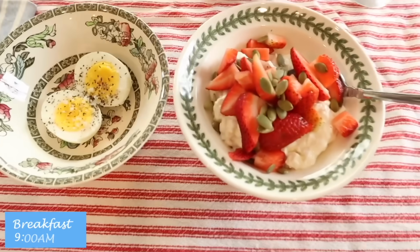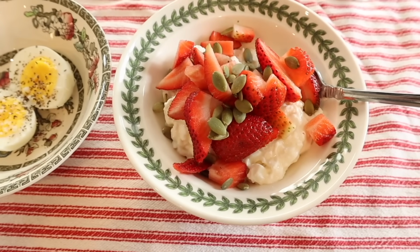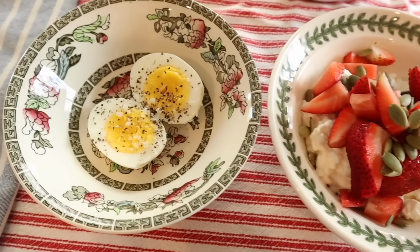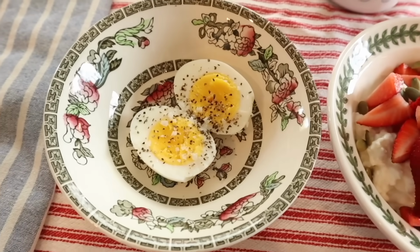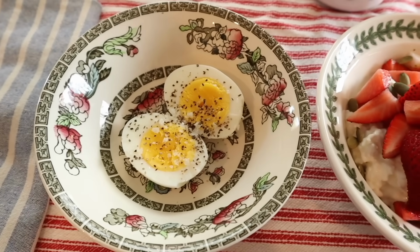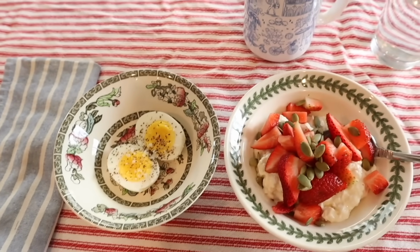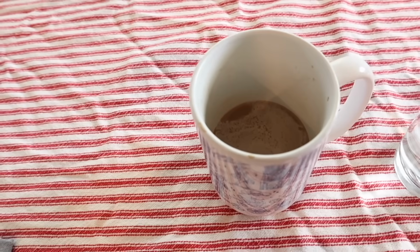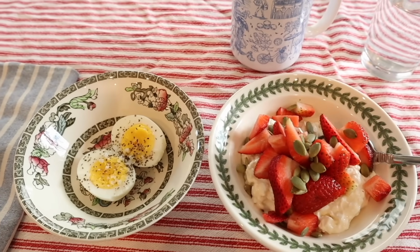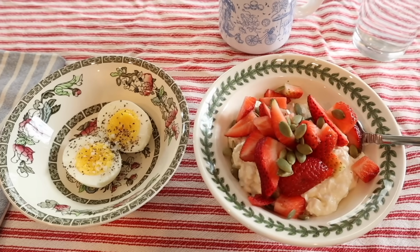Good morning, it's just after 9 o'clock, and today I'm having some full-fat cottage cheese with sliced strawberries and pumpkin seeds and 1 hard-boiled egg. I had intended it to be soft-boiled, but they went too long, so I made a bunch of them today. So it's a hard-boiled egg with salt and pepper, and then leftover coffee from this morning. I had my coffee pretty early today, actually at about 6 a.m. because I woke up really early today. So that is breakfast, and I'll see you at lunch.